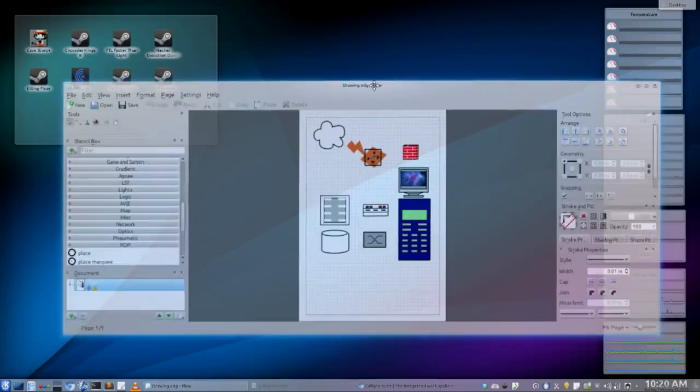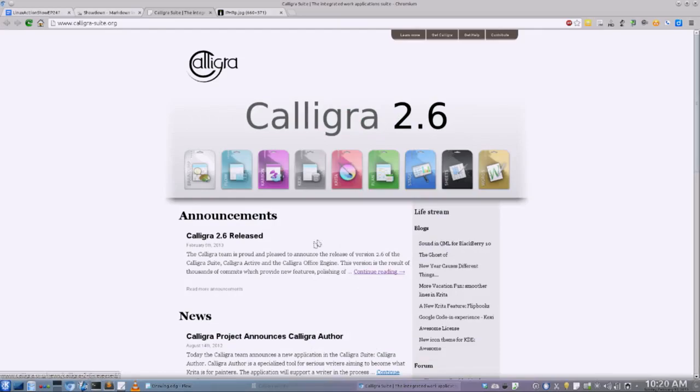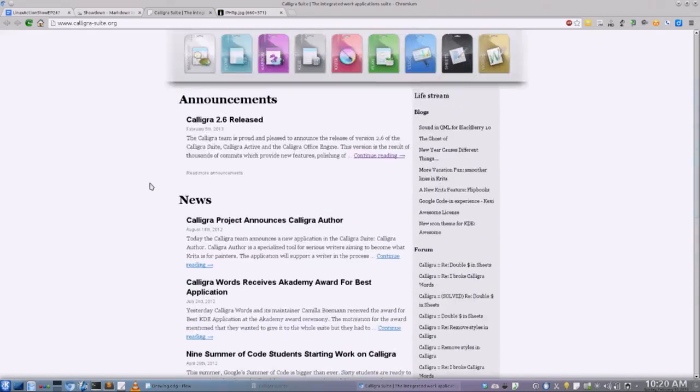True. So Calligra Office is 2.6, just came out with tons and tons of improvements and speed improvements and fixes and all kinds of stuff. And I'll have a link to that in the show notes. You can go check them out. These guys are doing great work.